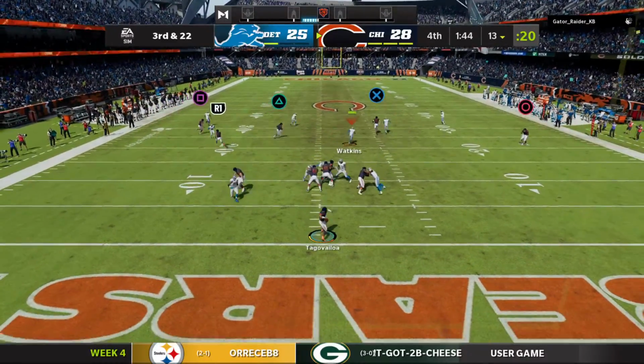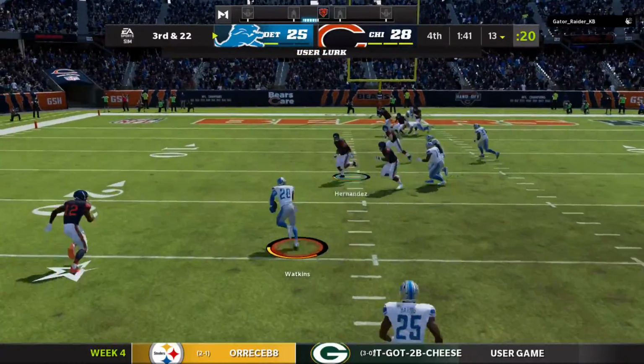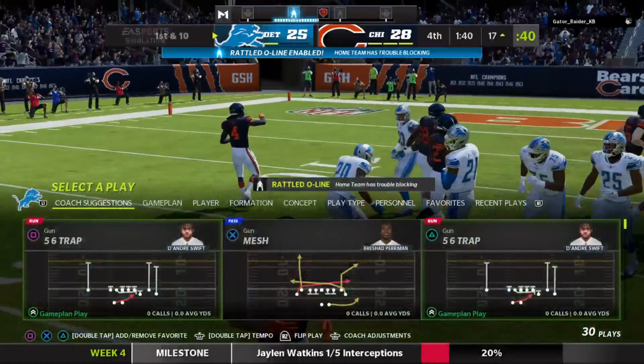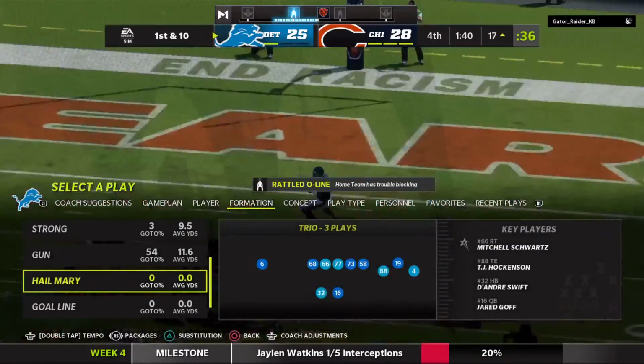Tagovailoa looking to throw it. Now look at this. They get the turnover they needed. It's intercepted. Picked off at the 30. And they're going to be set up in the red zone right around the 17-yard line.